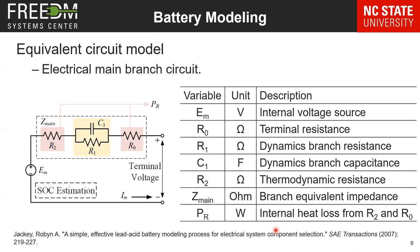There are two parts of our battery model. The first part is called the electrical branch circuit model. This model is an equivalent circuit-based model, and the function of this equivalent circuit model is threefold. The first one is that we are using this equivalent circuit so that we can simulate the terminal voltage for SOC.